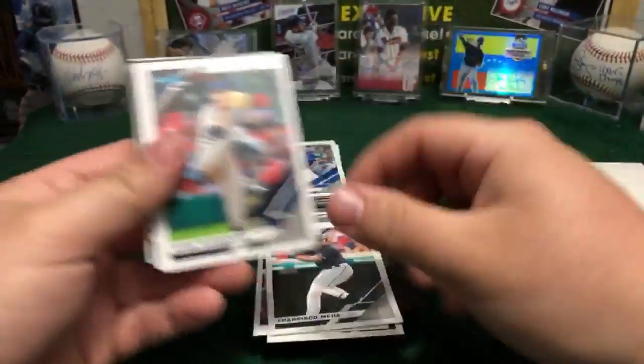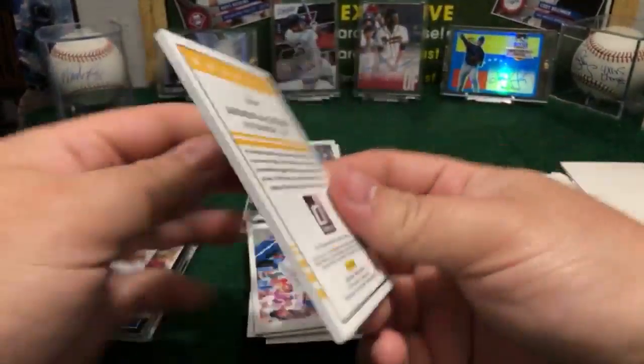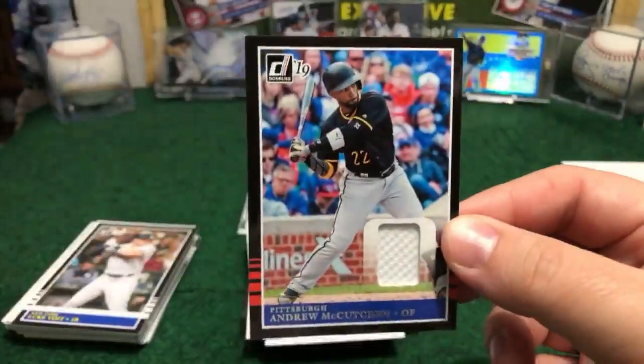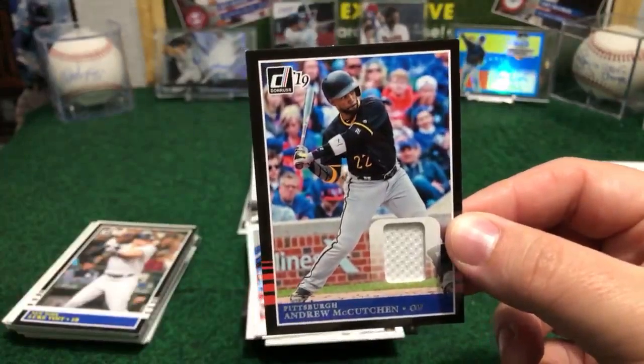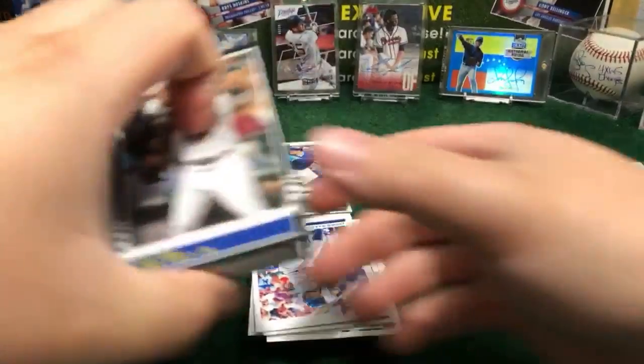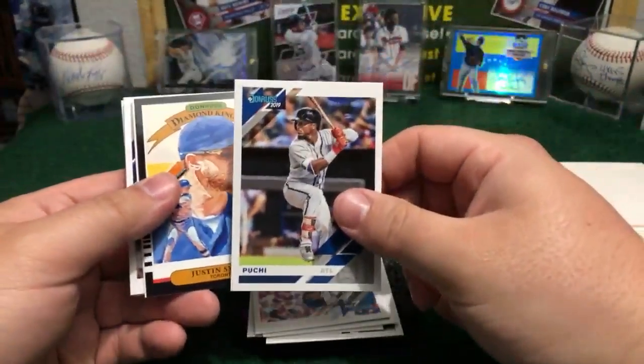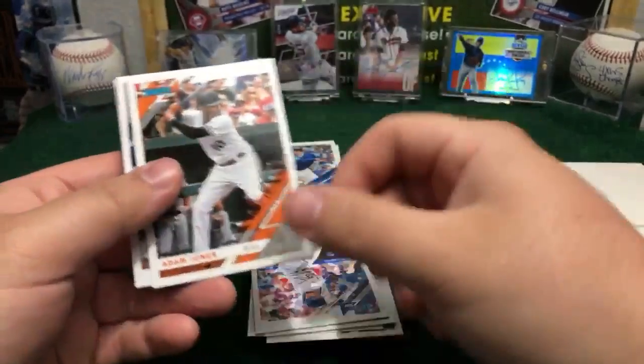Blake Snell, Diamond Kings. Black, Andrew McCutchen, Pittsburgh Pirate, hitting in this break. Nice game, Junior memorabilia for the Pirate. Jump 41-14, buddy. Congrats. Pucci, nickname, variation of C. Alvis in the name. Toronto.